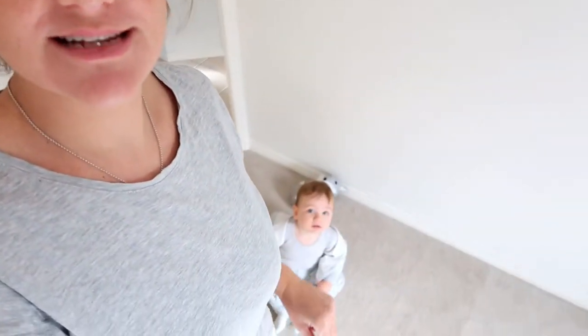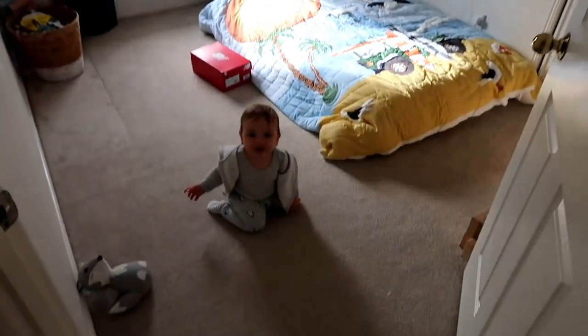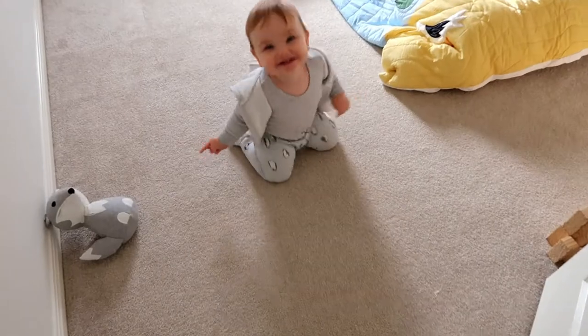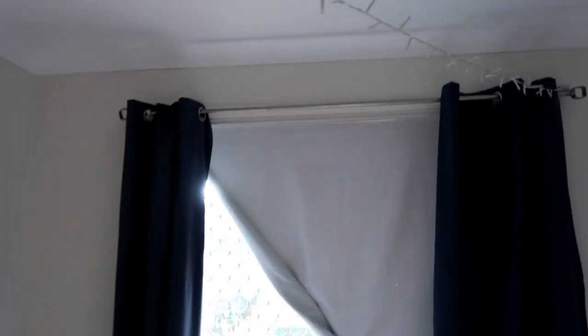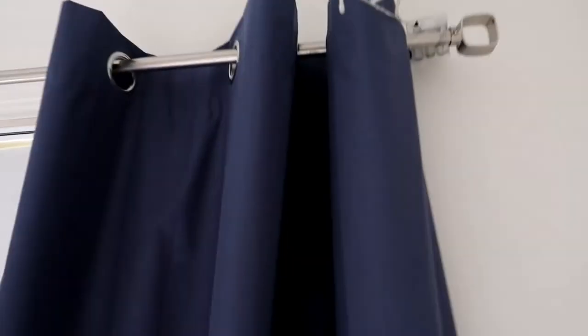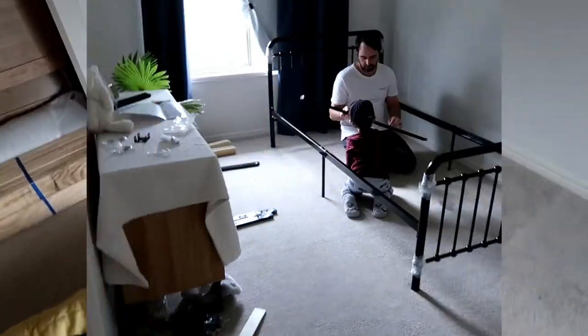We've got just Jace here with me. So anyway, we kind of got sick of waiting for the frame. So we've set up the room, but all it has at the moment is the bed on the floor, and that's about it. I've got these fairy lights up, which I'm calling stars. And I've just hung the battery pack on the curtain, and that looks really cool at night time.